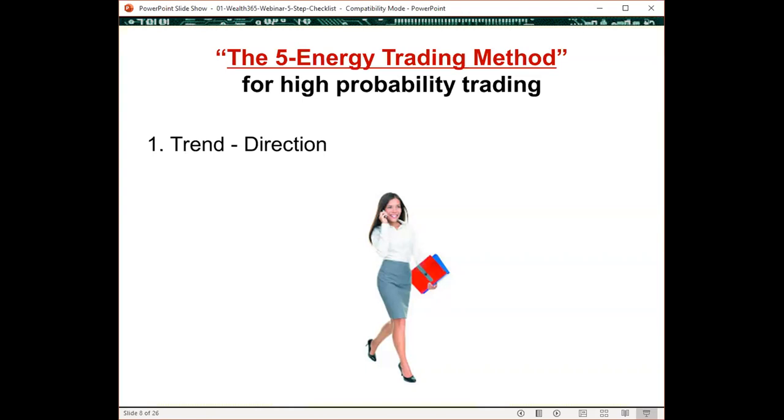So since we're using the term energy with these, the trend is like this woman walking north. Her direction is north, fine. But we would be foolish to place bets on how far she's going to go north, because there's no probability there. And trading is all about probability. She could walk one step north and then turn around and go south. Or she could walk another 10 city blocks in New York City. We don't know. There's no probability, so there's no odds. That'd be a fool's errand to bet on.